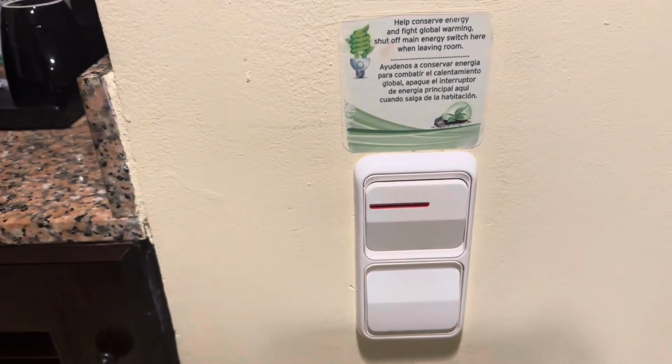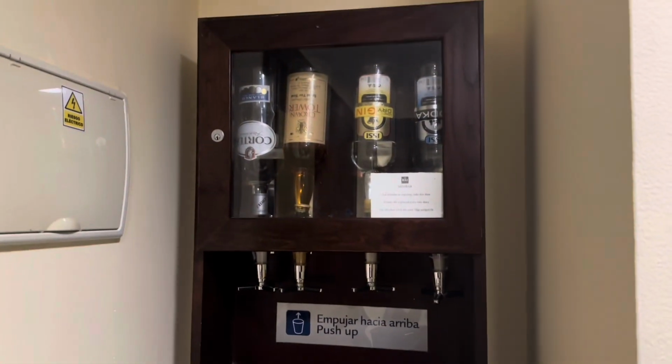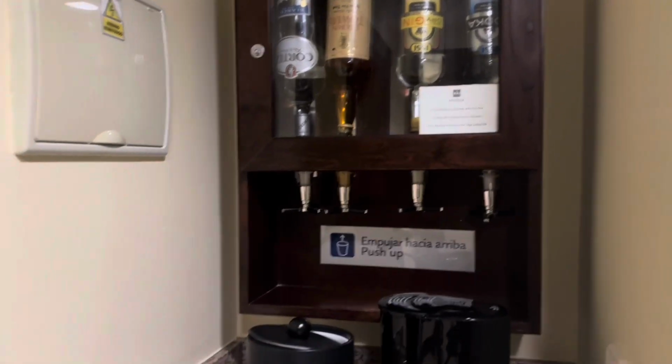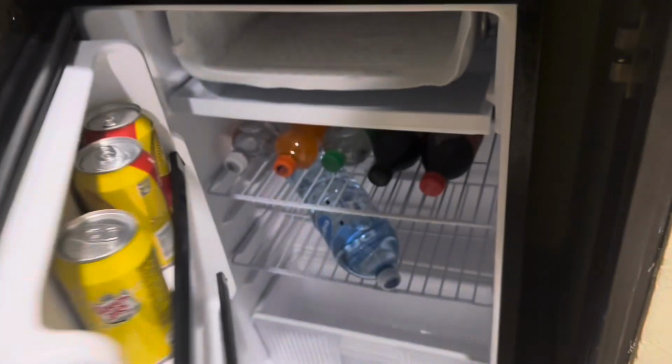Our light switches are located throughout, and then on the left hand side you do have your mini bar. All of this is complimentary because this is an all-inclusive resort. You have your coffee maker. Down here you have your mini fridge, which has sodas and water. All of this is complimentary as well.